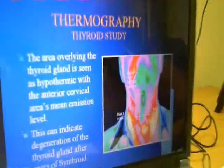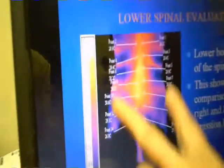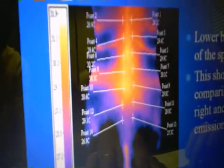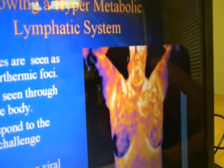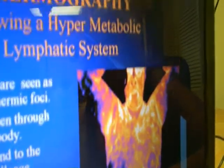So this is what we do for that. Here's looking at the spine for upper and lower spine for chiropractic, and we can see subluxations just like you could with an x-ray. And then this woman has lymphatic toxicity, and she's coming pretty consistently with this lymph being lit up. And so this next picture is her before and after.